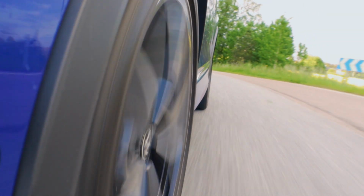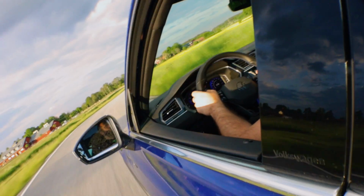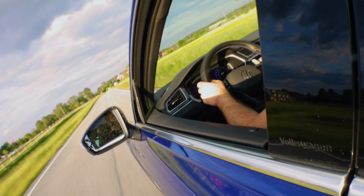Now, is this thing fast? Hell yeah it is. It's basically got the same power unit as the Golf R, a 2-liter turbocharged petrol engine producing 320 horsepower. Drive goes to all four wheels, and in the middle sits a 7-speed DSG transmission. Now, despite the obvious weight differences, the Tiguan R is only 0.2 of a second slower to 100 km per hour compared to a Mark 8 Golf R. And let me tell you, from behind the steering wheel, this car feels just as fast.